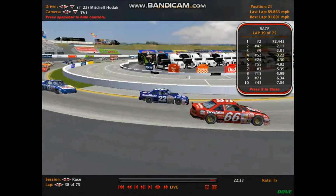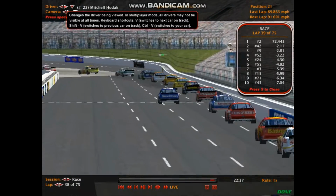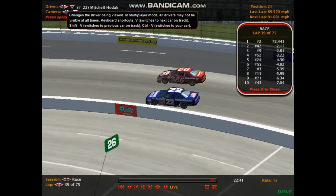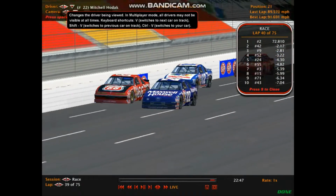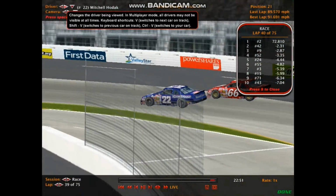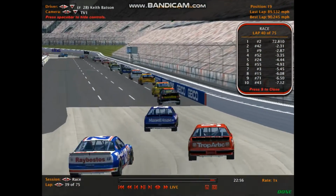Ryan George in 22nd position. 21st is Mitchell Hodak, trying to get himself around the 66 car of Eric Monaco. And Hodak gets around him right there. That puts him in the top 20 for the time being. But Monaco fights back on the outside in that number 66 machine. But now Dyson in the 22 car is trying to get his position back. And I think he'll be back with this ride next season as well.